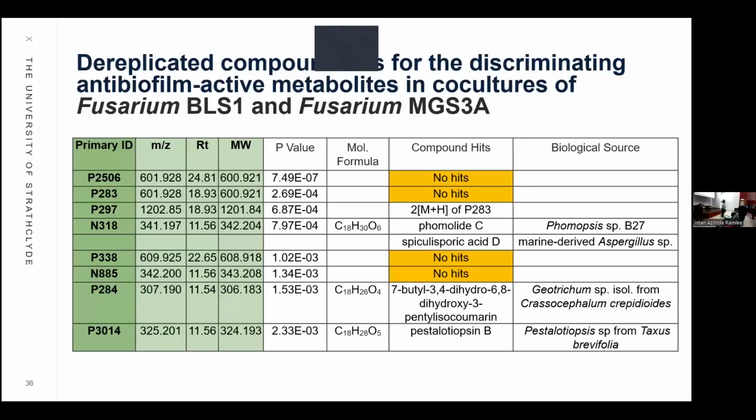Because first thing, none of them are Fusarium species, which means there is actually an increased probability that these compounds are also new. So she further worked on this, and I think she had a very good result on that, which I'm still not able to present. Because she's still going to have her viva on Friday when I return.